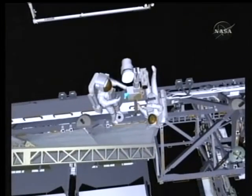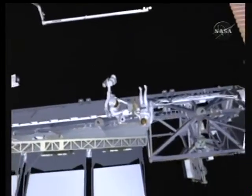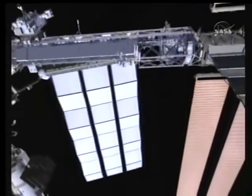The first thing they'll do is release a bolt and then install a handling aid to give them something to hold onto this thing with. Swing it behind themselves on their body restraint tether, and then they will work their way back to the airlock after they've cleaned up the work site and get this thing in the airlock. And that will complete all of our tasks on EVA 2.